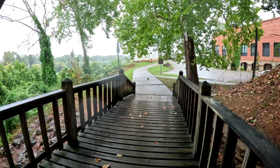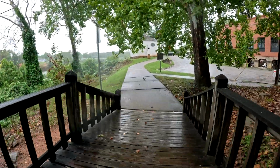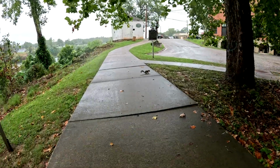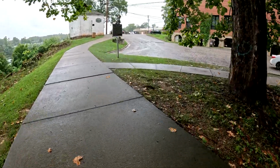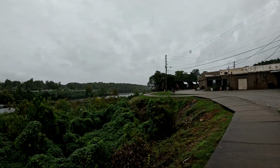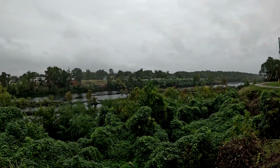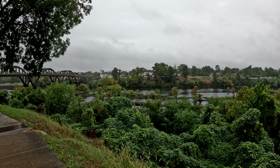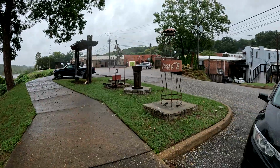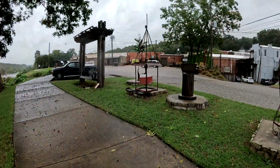There is a squirrel. See how close I can get. He's got a nut. Hey, squirrel. And that is the Coosa River. Is that the church? I don't think so. The backside of the still in the Coke bottle. A lot of squirrels.